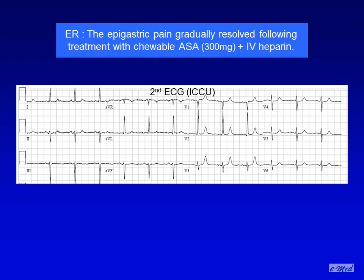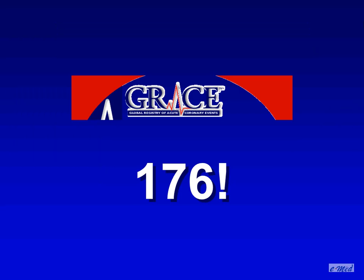So she was treated with chewable aspirin and IV heparin, and afterwards the epigastric pain gradually resolved, and she was transferred to the intensive care unit. This was the second ECG done on arrival to the intensive care unit. As you can clearly see, all the ECG pathologic ST changes were resolved. I calculated her GRACE score, and it was 176, so we really are dealing with a high-risk patient.